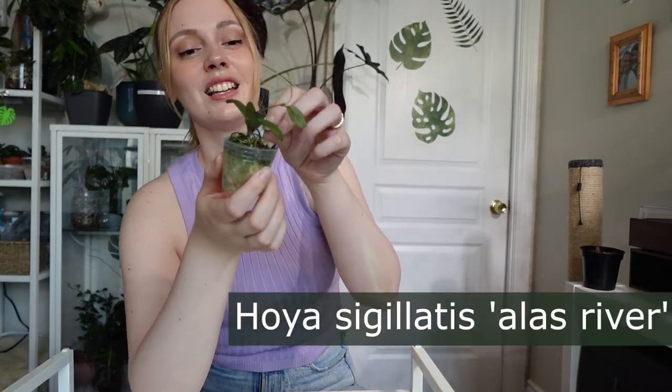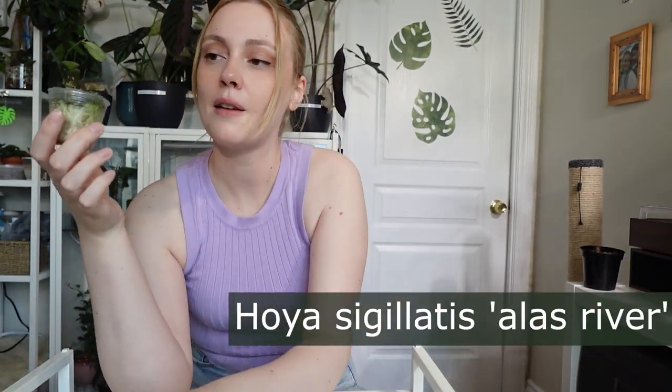And I can't go to Crystal Star Nursery and not get a Hoya. What is this? This is my Hoya Sigillatus Atlas River. I've been looking for a long time for a more oval leaf Hoya.